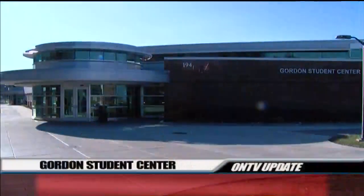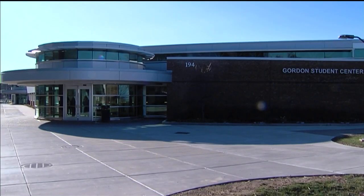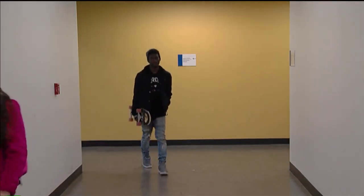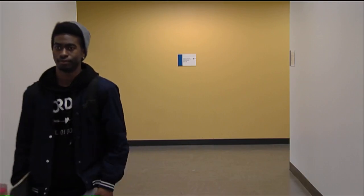With many recent renovations on campus, from the new clock tower in front of Moyers to the library updates, it took me a while to get into Gordon to see what's going on in there. With all the options to relax on campus, there's a new site to look forward to. The college has started constructing a new lounge for laser students. I spoke with Stephen LIGHTBODY, a math and science sophomore, for his opinion on the upgrade.